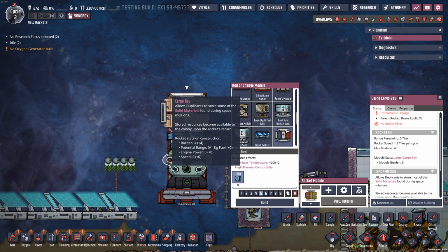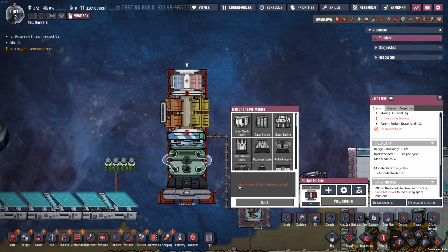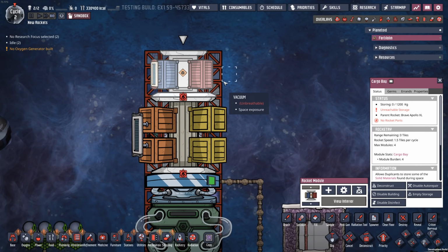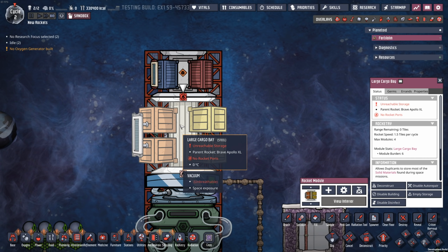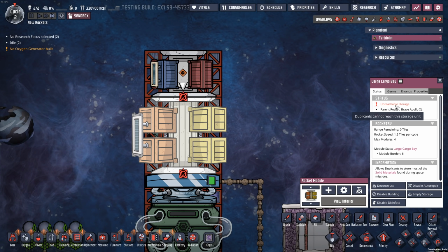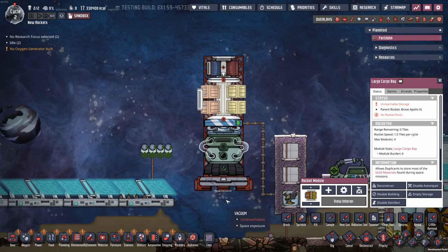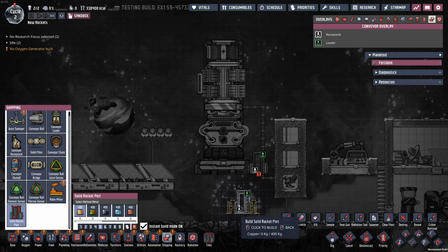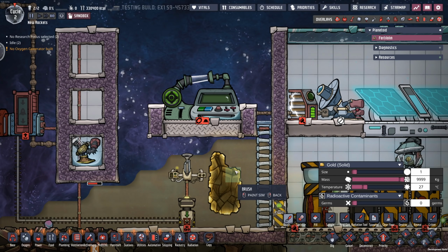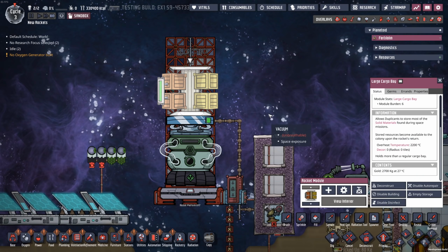As compared to the normal cargo bay, you know, that little dude. This small one stores 120 kilograms of material, but the large one doesn't tell me. So we're gonna have to plug it in and find out. But we do have the solid rocket port. We can go ahead and plug that in, and we'll fill this rocket with gold. Boom! Just like that. 2,700 kilograms.